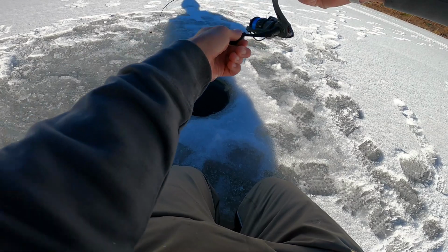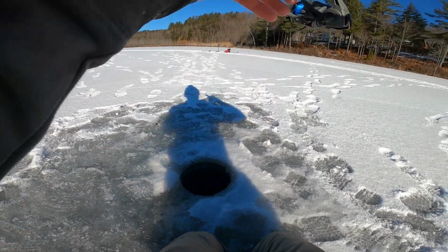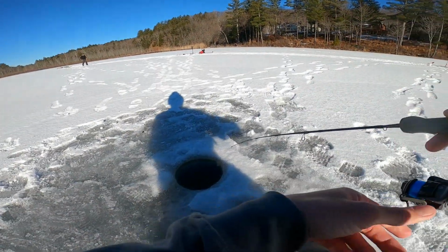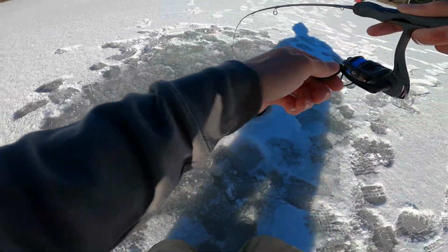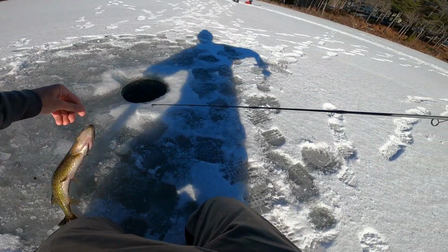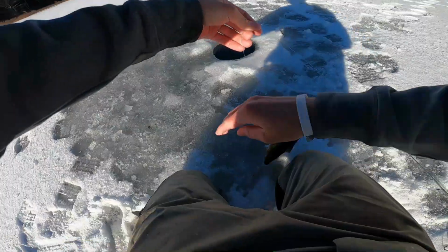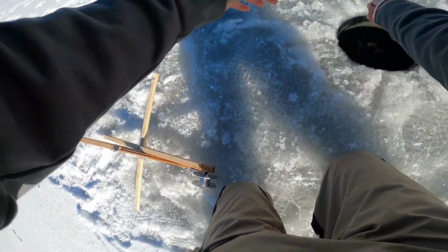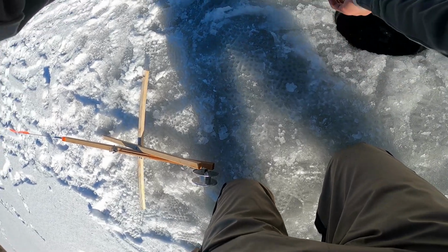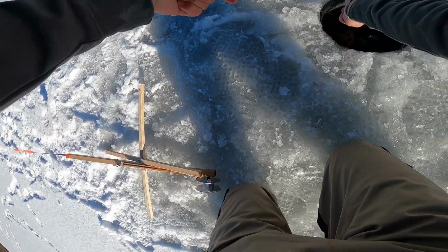Got some. Another pickerel. Yeah, nothing crazy. We're gonna get a release on that guy, but he slipped and fell in the hole, and yeah, he slipped right out. Okay. Ooh. Got it? It was a little better. It was turned on, but nice.